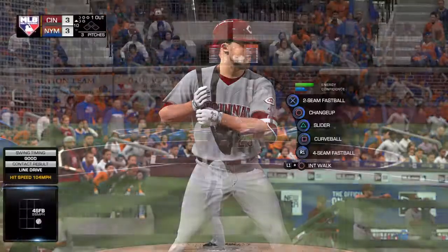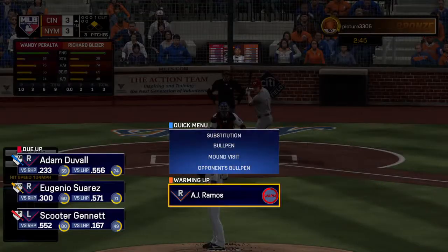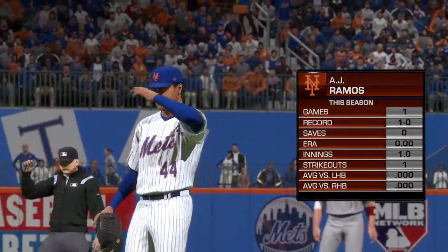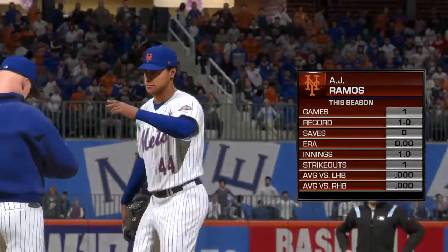Right fielder, standing in, Adam Duvall. His last at-bat didn't go his way as he popped out in foul territory. A.J. Ramos will come on in relief as he'll make his 2nd appearance of the season so far. A.J. Ramos.